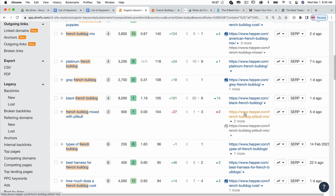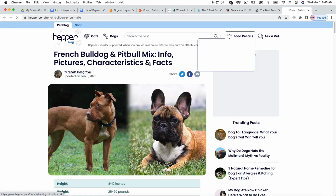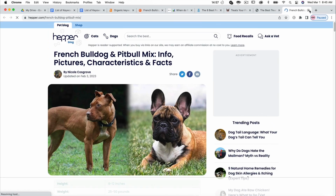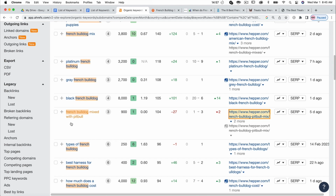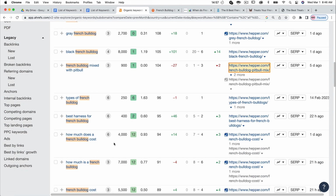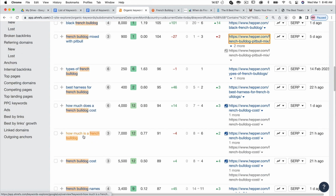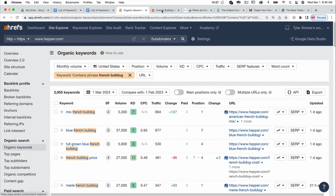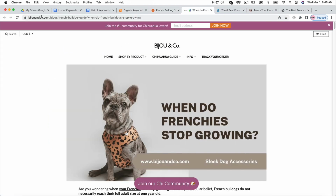And then it shows us the page here. So we can go and view the page. And then we can look at the page and decide, hey, is this something we want to target on our website? Can we create a better article than these guys have? And so on. So back to our list. How much does a French Bulldog cost? Again, that's a popular one. How much is a French Bulldog? And so on.